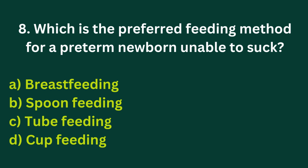Obviously, the answer for this question is tube feeding, because breastfeeding, spoon feeding and cup feeding require the baby to suck at the breast. Here the answer is there in the question itself.